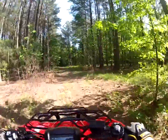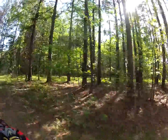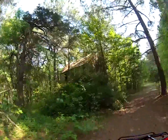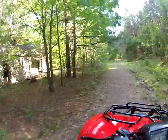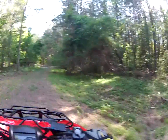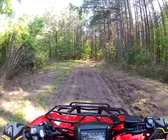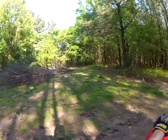See some of the, maybe hard to make them out, but some of the old barns I've showed you before out there in the woods. One of them right there, several behind there. There's the old house there. Pretty big house. That was the tree there that was blocking it.